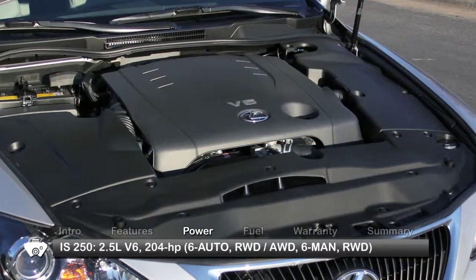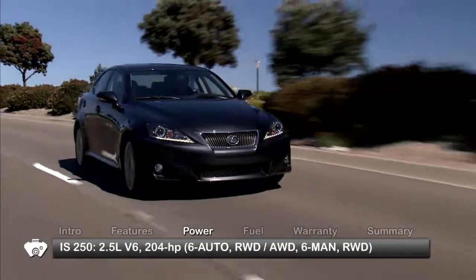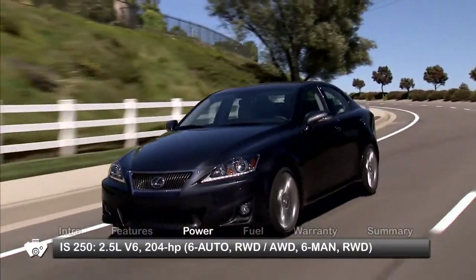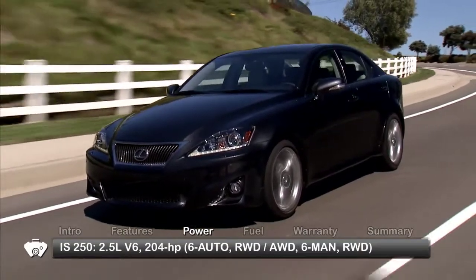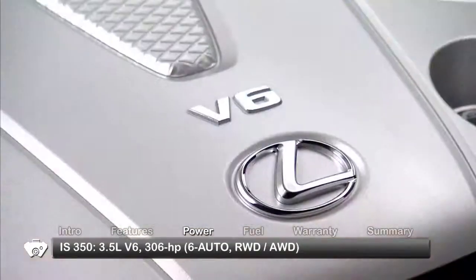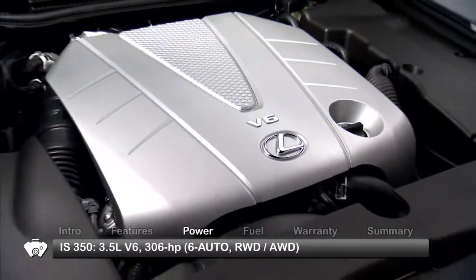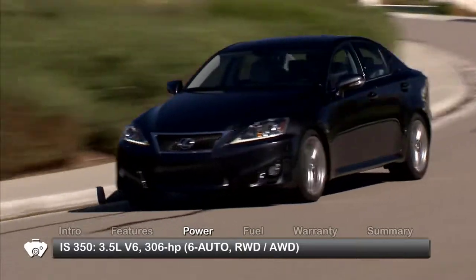Powering the IS 250 is a 2.5-liter V6, sending 204 horsepower through a 6-speed automatic to rear-wheel or all-wheel drive. The 250 is also available with a 6-speed short-throw manual gearbox linked to rear-wheel drive. The IS 350 gets a 3.5-liter V6, sending 306 horsepower through a 6-speed automatic to rear-wheel or all-wheel drive.